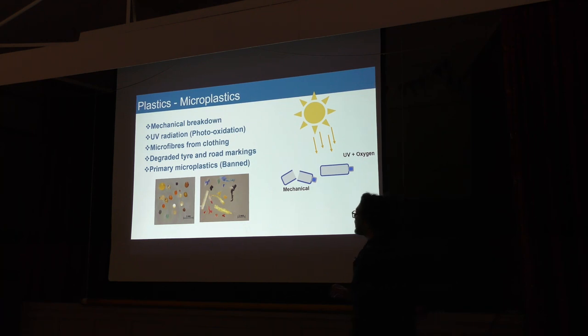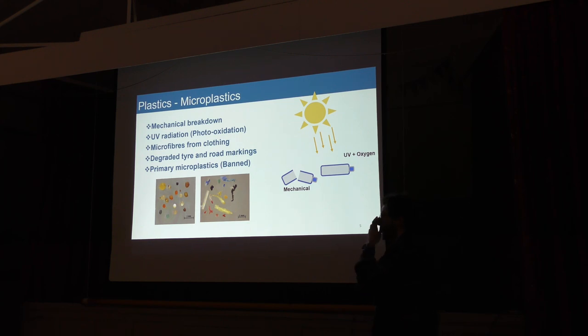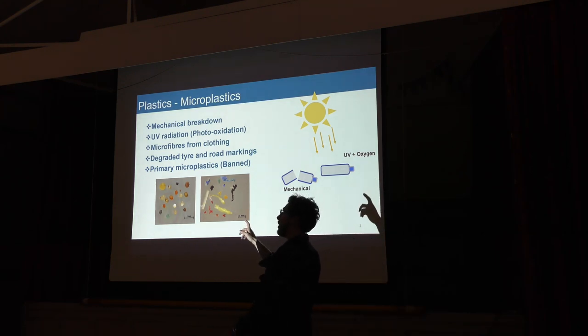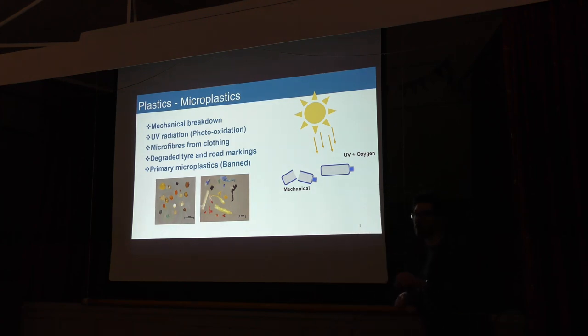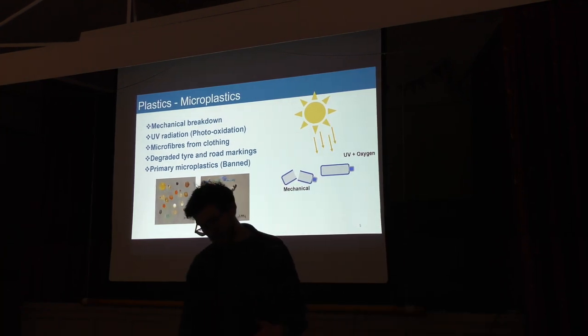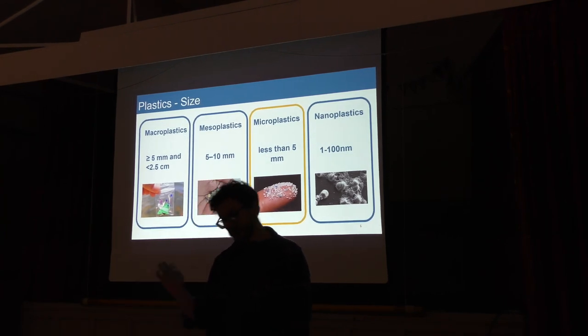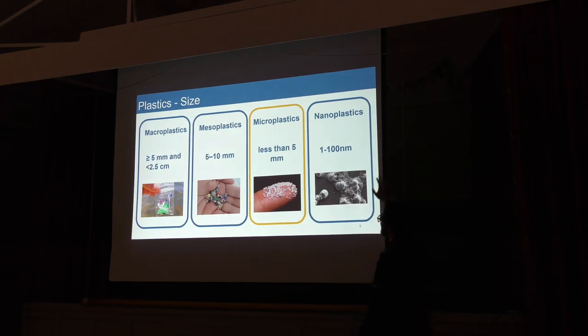And we've got degraded tires and road markings, so this is just another thing to think about, because roads and cars are everywhere. And primary microplastics, the beads, are now banned in the UK, which is great, but you still see beads in samples, and there's loads of other different versions of primary microplastics that are made. These are some of the sources of where these things come from, because plastics break down. In terms of the sizes that we're talking about, it's less than 5 millimetres, so these are really, really small. And in some cases, we'll go down to the nanoscale.